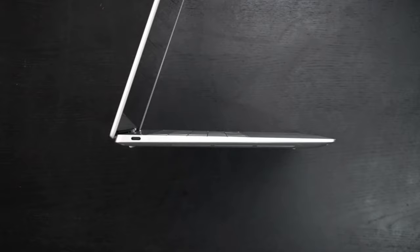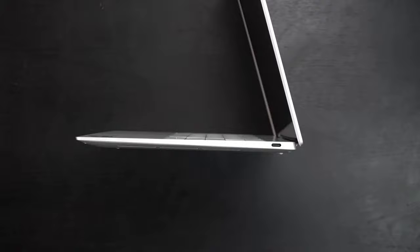It's going to be minimal. Okay, so we're going to start off on the left side where you get your USB Type-C Thunderbolt 4 port. Full function, supporting data, charge, and display out. On the right side, guess what, is a second USB Type-C Thunderbolt 4 port that is also full function, supporting data, charge, and display out.